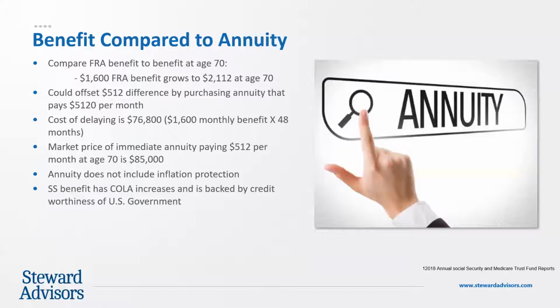And one of the other things that really makes the Social Security benefit look even better than an annuity is that most annuities don't index for inflation. And finally, the Social Security benefit is backed by the credit of the US government, whereas annuities are dependent on the creditworthiness of the insurance company that issues the annuity.